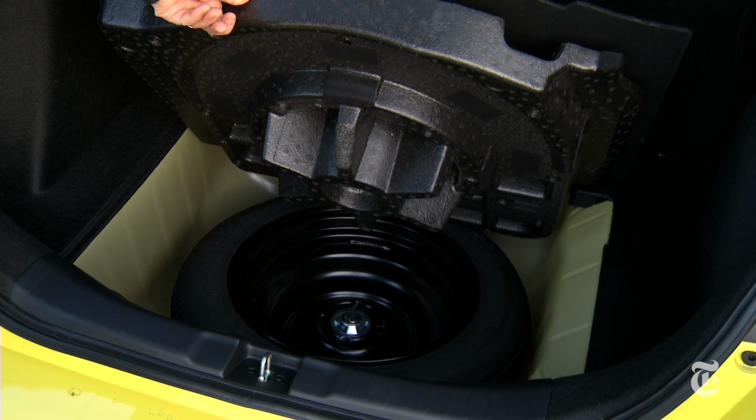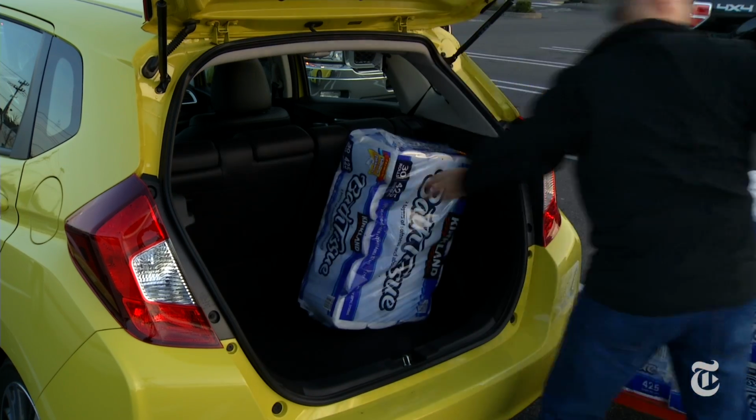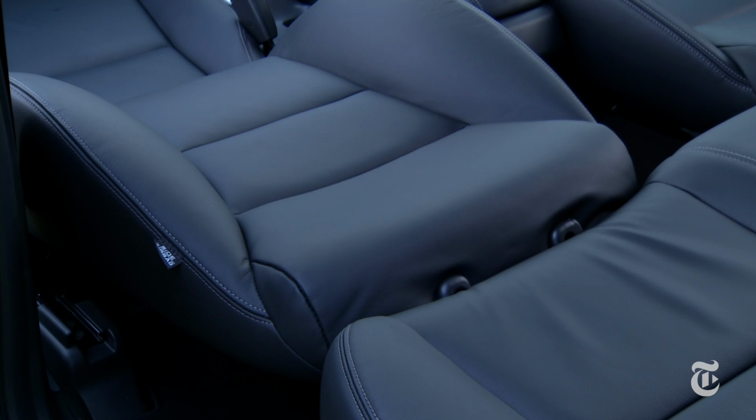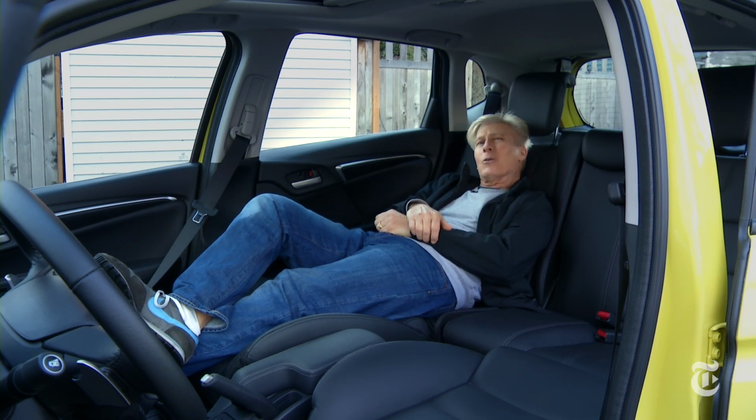Back in the cargo bay, where Kia Soul holds 4 packs of TP and Fiesta manages 5, Fit swallows 6. Very impressive. Remove the front headrests and the seats fold nearly flat. Great for those who are often in the doghouse with their spouse.